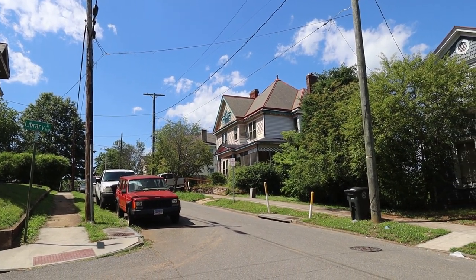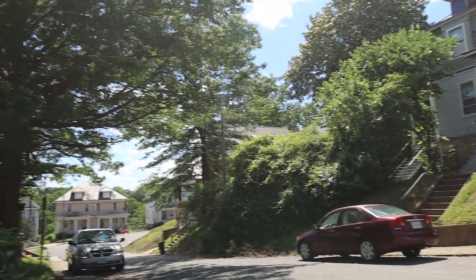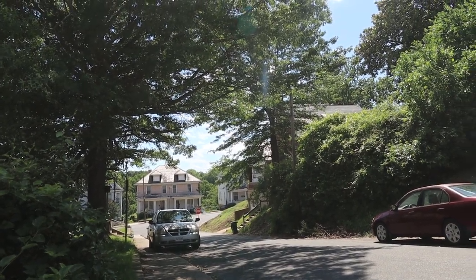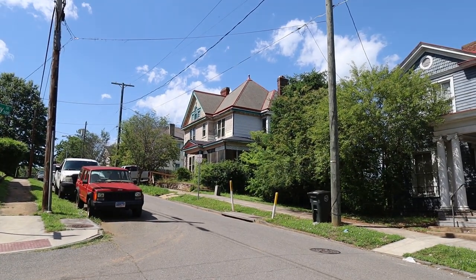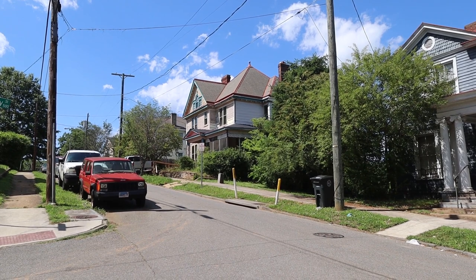You can see there's really not a lot of cars going on this side of the road, but then the bigger road that we were standing on is down there. But it is pretty quiet on our side of the street, and especially with the insulation and the new windows that we're gonna do, it's gonna improve sound dampening a lot.